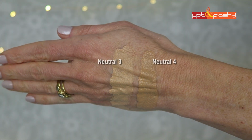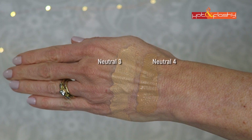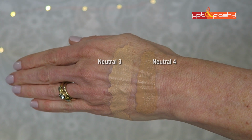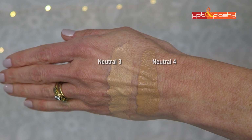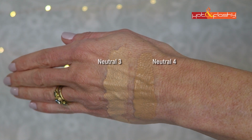Taking a look at the swatches, I did get a sample of this first in the shade Neutral 4, which was a little too dark and a little too orangey for me. Then when I went to purchase it, I went back and I picked it up in Neutral 3, which is the next shade lighter. Neither of them are really great for me, so I wish they had another shade in between. What I ended up doing today was mixing them together to get the right shade.